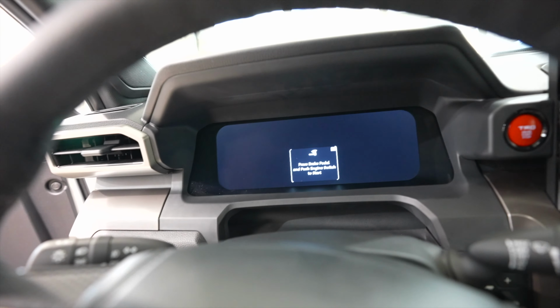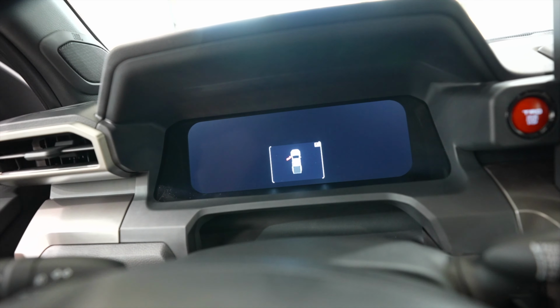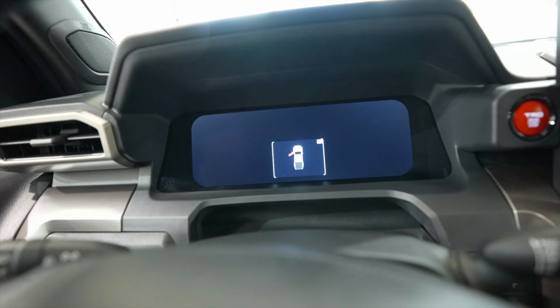Let me close the door, Leroy. Okay, here we go. Full digital cluster. Fancy. That's nice. It's kind of like a grayish, bluish color, which is pretty nice. I wonder if you can change that since it's digital.